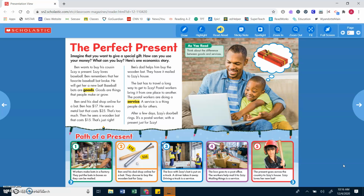So in the path of the present, down below here, we looked at steps 1 through 5, the process it takes for Izzy to get the bat that Ben ordered for her. So where do the baseball bats start? Where's the first place that they start in this journey?